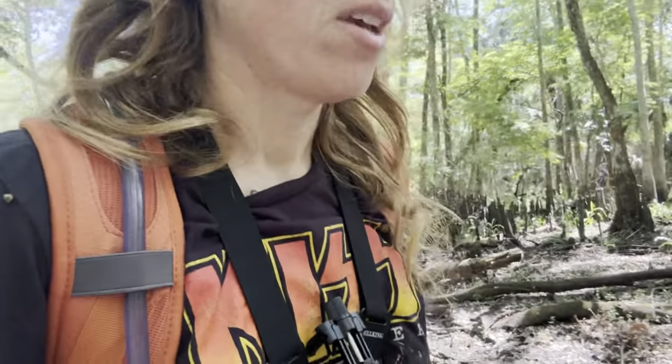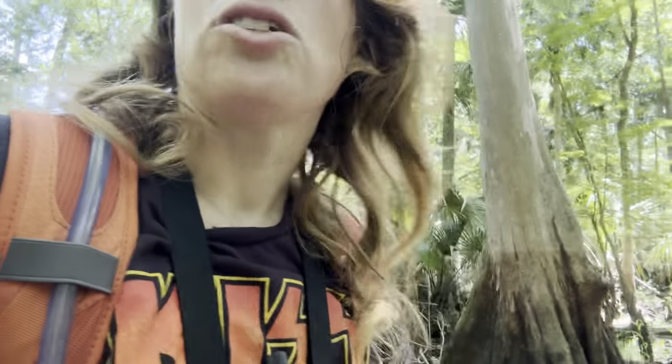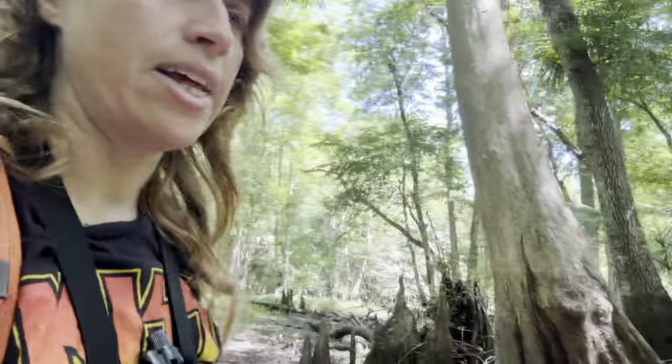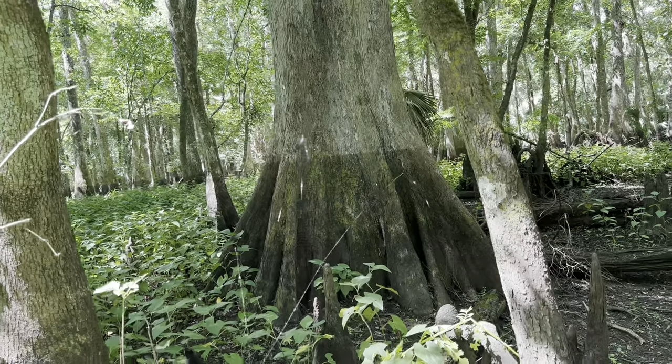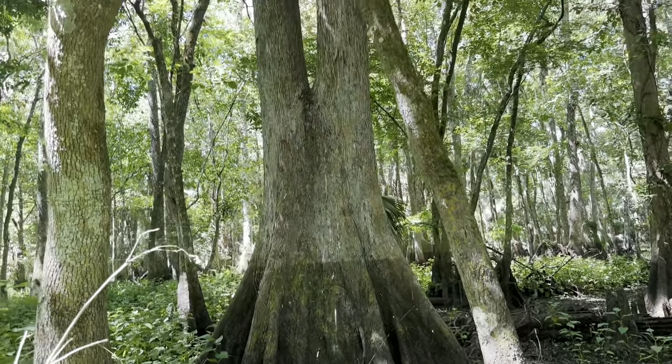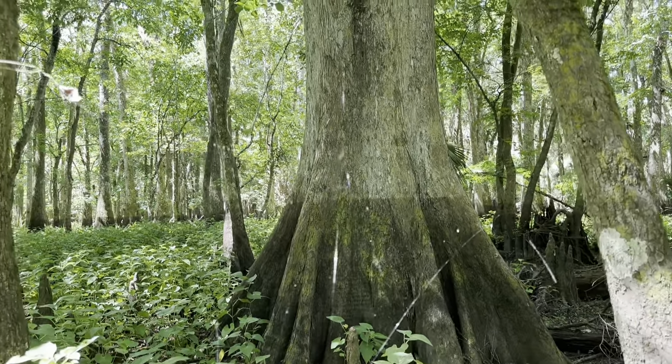According to my map, we're gonna be reaching the border of Tosohatchee here in a minute. And I don't know if there's gonna be a fence or whatnot, or if it treks on private property. Really not sure. I've never been this way. But we'll see in a minute where it leads and what the situation looks like. Look at that spider web, with the big cypress tree behind it. Stuff like that is beautiful. Glistening.